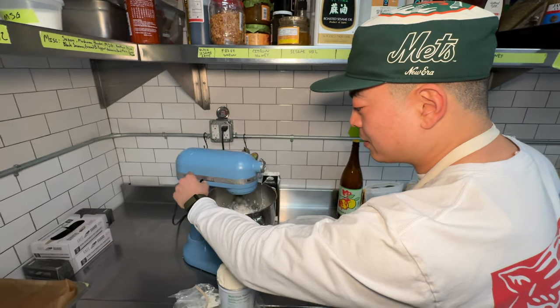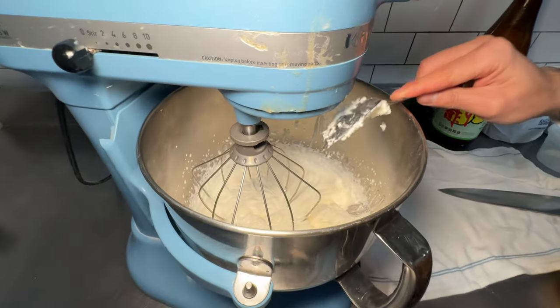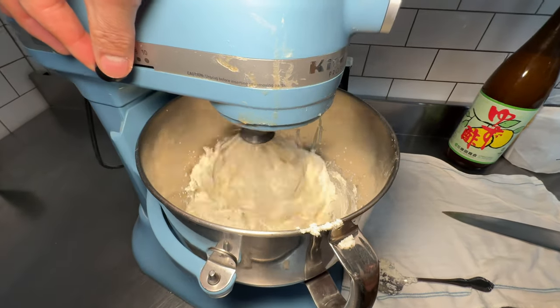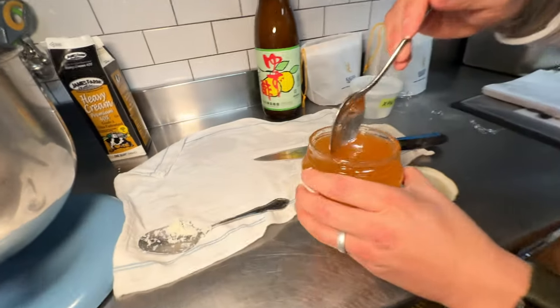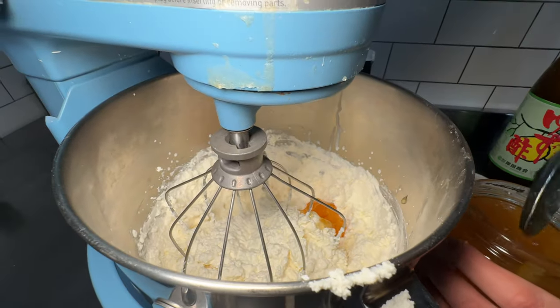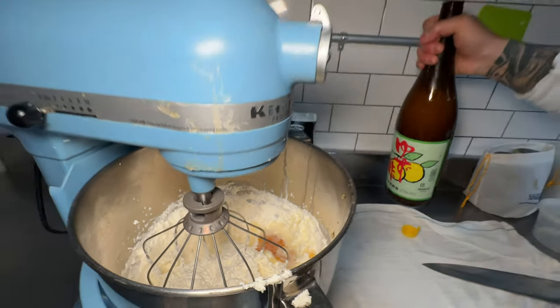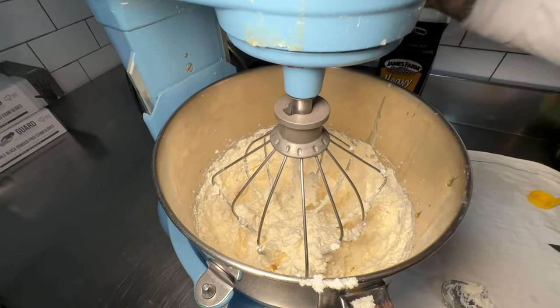All right, you see this? But now let's add some ricotta cheese. All right. That looks about right. Let's mix it up. Take some yuzu concentrate. Oh my gosh. Yeah, I already know this is gonna be so flavorful. Let's add some yuzu juice. Just a touch. There you go. That's all we need. Now I'm gonna get my chef to just put that in a piping bag because we got important things to do.